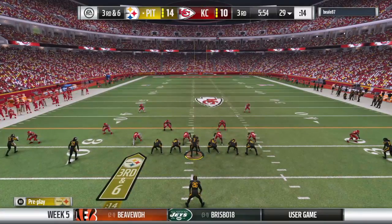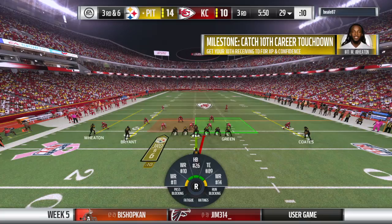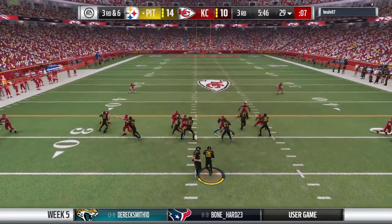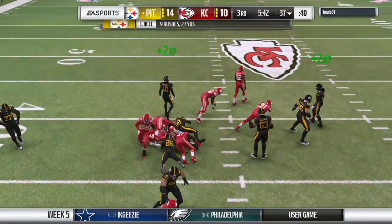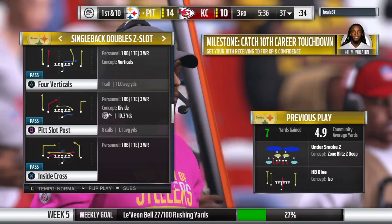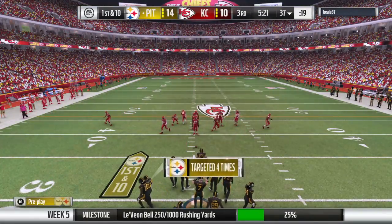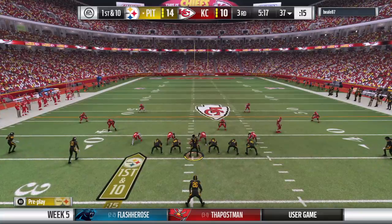Defense thinking pass. They've got the nickel set out on 3rd and 6. Roethlisberger with a give to Bell, and he will have a first down as they get him to the ground at the 37. It's a 7-yard gain there, and it's good enough to move the chains. On 3rd down, that's a good job of situational football and understanding where the first down marker was and getting there.